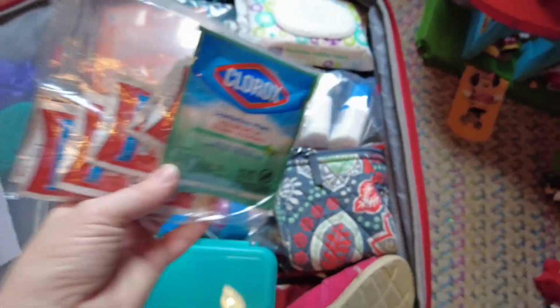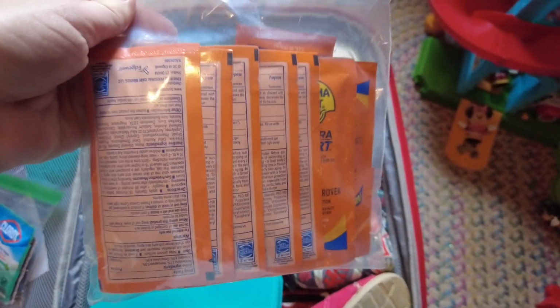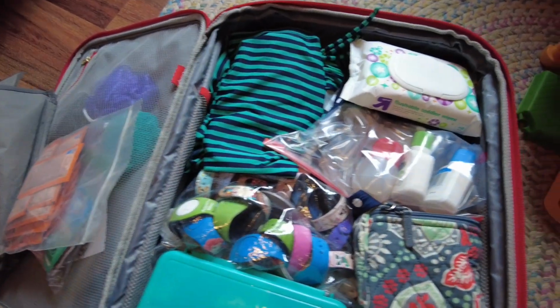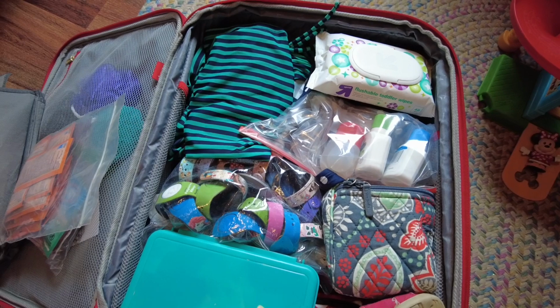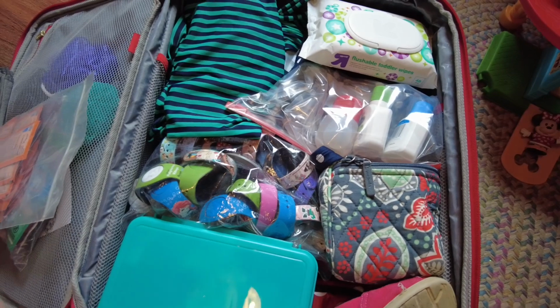I have a little bag with some Wet Ones and a Clorox wipe. I have a pack of single-use Banana Boat sunscreen, so I'm going to keep some of those in the park bag. I have a little travel spray, and I'll show this in another video when I do my park bag.